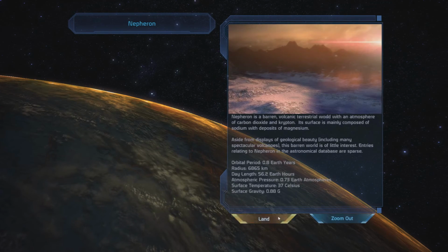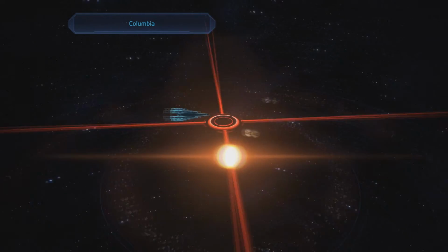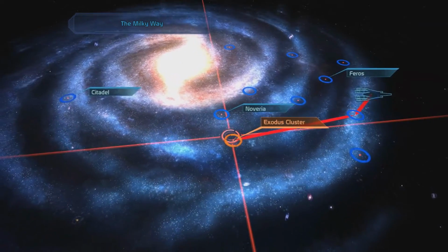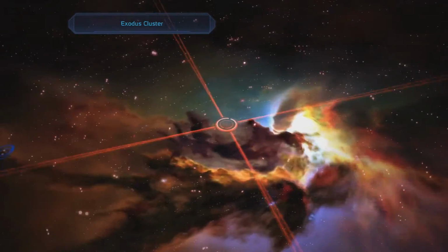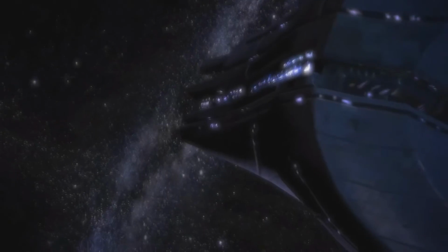I don't think Clive is really worried about that at the moment. He's got bigger fish to fry at this point in time. Alright, so we finally finished the Voyager cluster. Let's go to the Exodus cluster. I guess go to... Oh, there's only one system here. Utopia. Travel to another system.